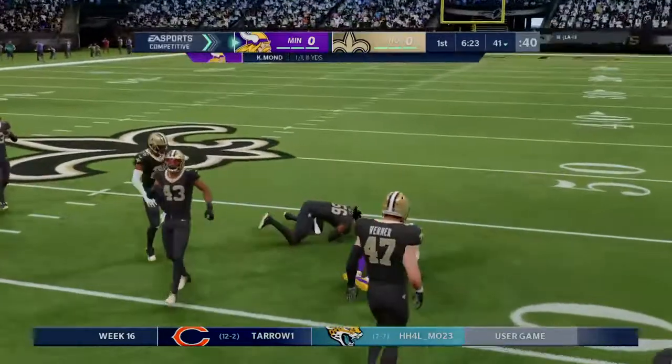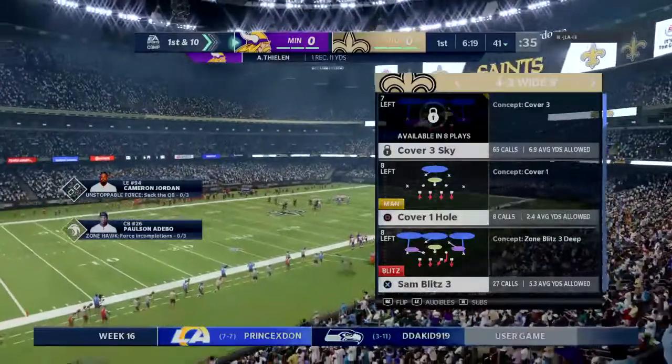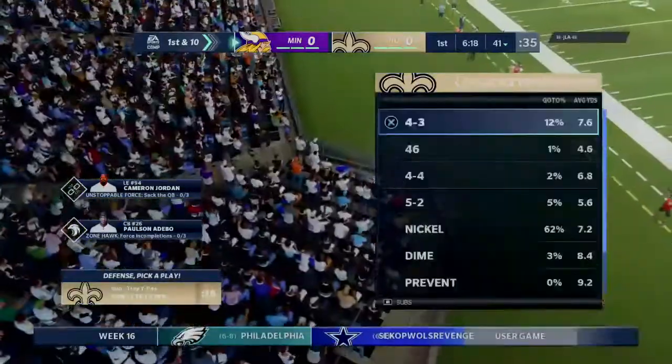Throw here right side. He hauls it in. And they get him down, but not before he takes it across the 40-yard line. 11 yards there. First down.